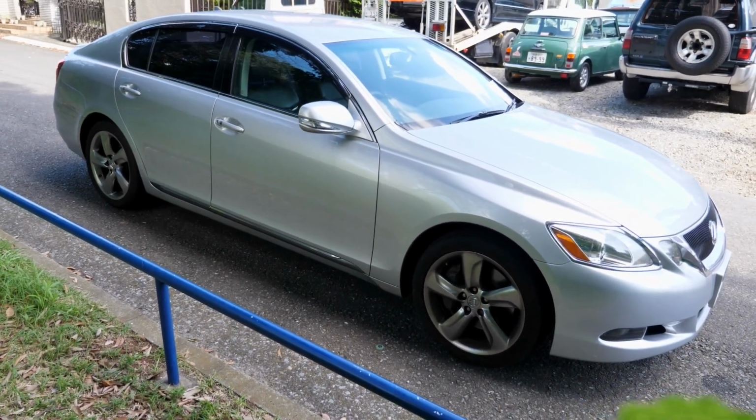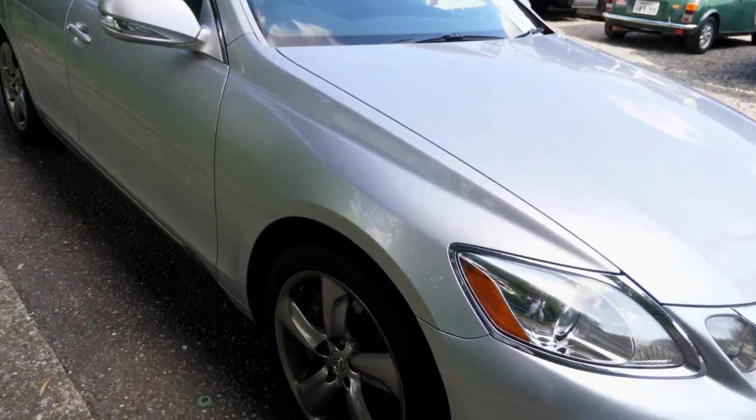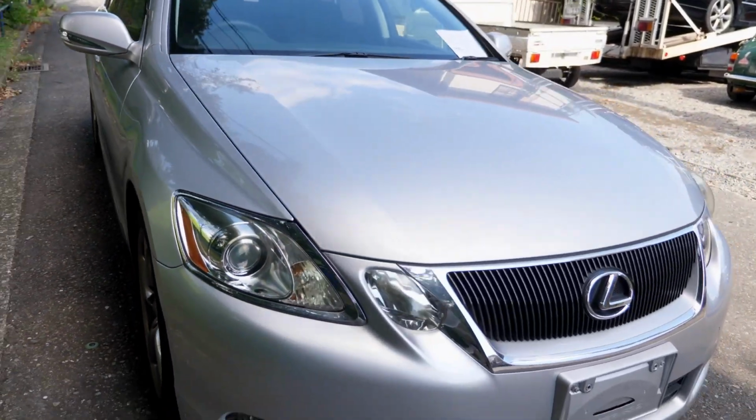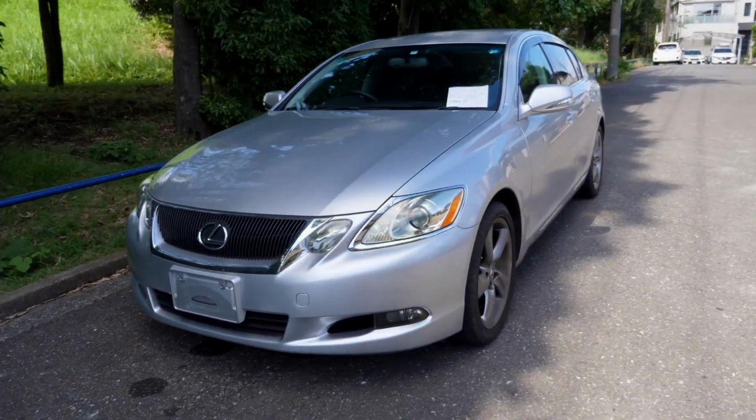Okay, and it is a shame that this is the generation that they dropped the 2JZ. But it's not a bad engine that you get in this, and you also get it for a quarter of the price as a result.